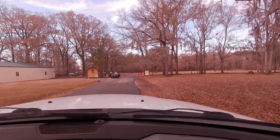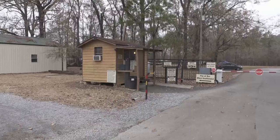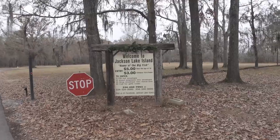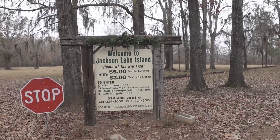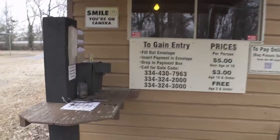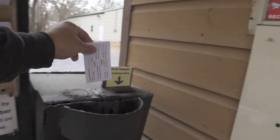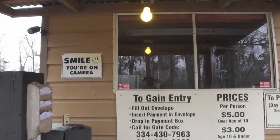Here we go. All right, so when you pull up, this is what you're gonna see. They got the little shack over here where you go pay your money. I'll show you that. They got this little gate here. You gotta get a code for that. But it says right here, welcome to Jackson Lake Island, home of the big fish. And then right over here, they got the little shack where you pay. You get one of these little cards here, fill it out with your vehicle information, and then drop it in the box here with your cash. They do have a credit card machine. It is $35 to camp here per night, just a flat fee, no taxes, nothing like that.